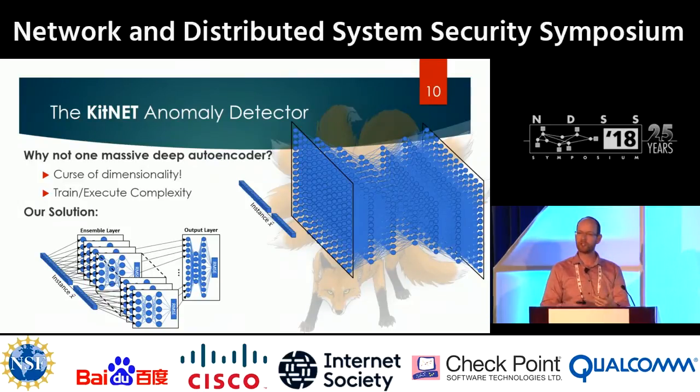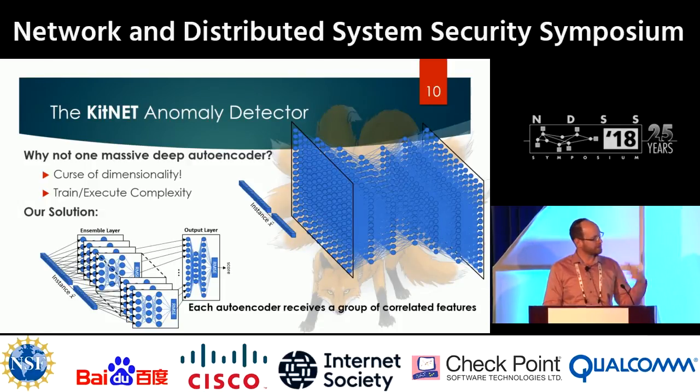And the output layer is in charge of understanding or learning the relationship between these groupings and outputting a final anomaly score. So that's the general idea of KitNET and our anomaly detection framework. But the question is, how exactly do you find these groupings, and especially online? Again, we want to do everything in a plug-and-play manner.